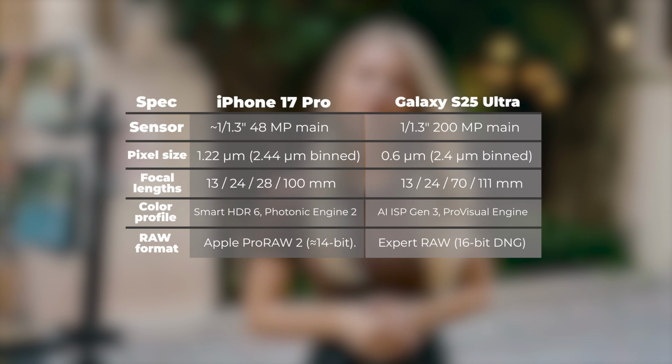Here is the thing, both sensors are about the same size. It's like they have one piece of paper to draw on, but Samsung squeezes more dots in. That means each dot is smaller and gets less light. In the iPhone, there are fewer dots, but they're bigger, so they get more light. And in photography, that means less noise and better color. So let's go and test it out in real life.